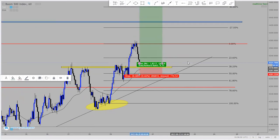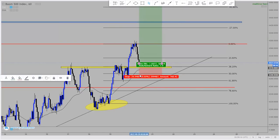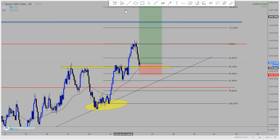For example, right now price is respecting the 3.2. The level below 3.2 is 50%. So the stop loss, what you can do is you can place it on 50%. That is a safer one. I'm speaking in terms of safety now. You can put it just below the 50% or even just below here. That one is a more safer one. If ever we are going up, that is a more safer stop loss. You get my point?